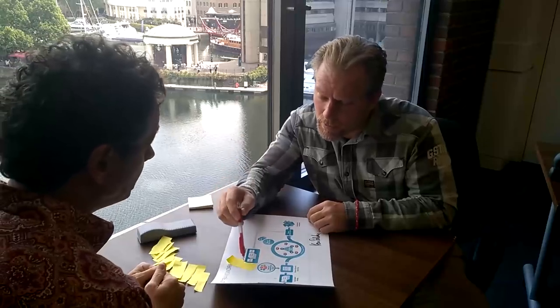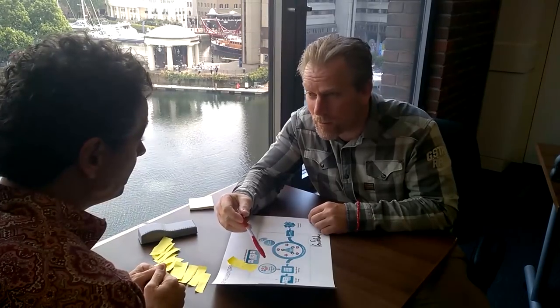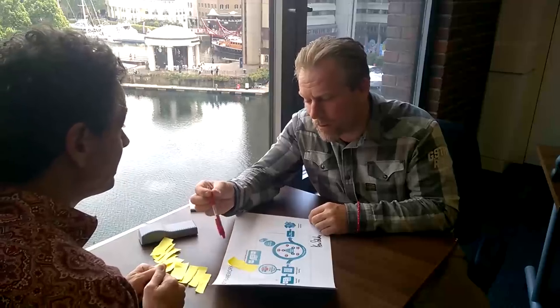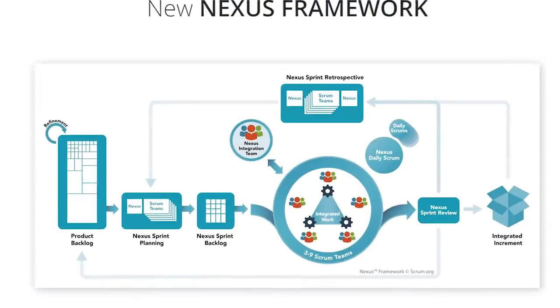Okay. And the last thing, actually, I thought when I looked at this diagram, it'd be the very first thing I spoke to you about. But in the end, looking through it, I realized, well, it's the last thing. Right. The Nexus integration team.